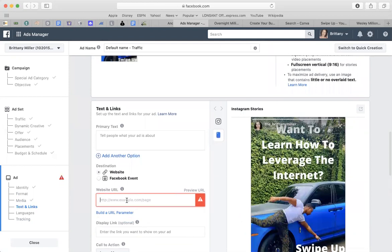Once you set up the ClickFunnels and everything, then you can put your ClickFunnels link, and you just make sure that whatever this says, it says on the page as well. Want to learn how to leverage the internet? Swipe up. And all you have to do is just build a one-step page, and it goes straight to the offer, and that's all it is.